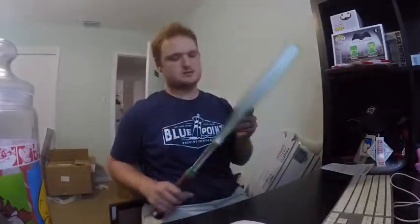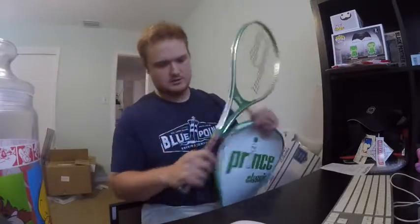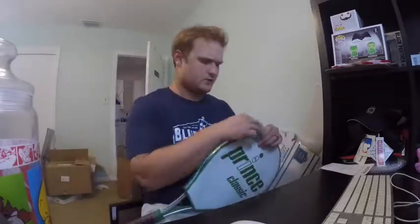Something I've never bought before, but we gave it a try. I picked up a tennis racket. It's made by Prince. It's a Prince Classic with the cover. It's in pretty good shape. They're pretty easy to look up, since the sides have some information about the tennis racket typically. We got this for a dollar, and it actually is selling online for right around $30.